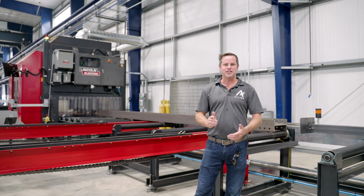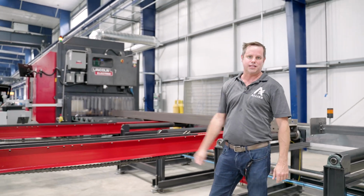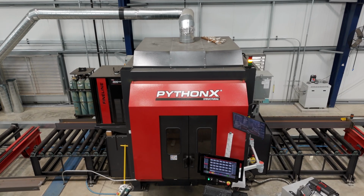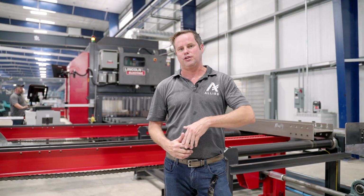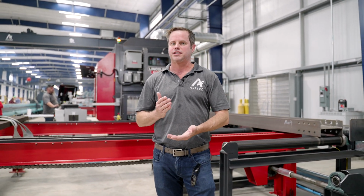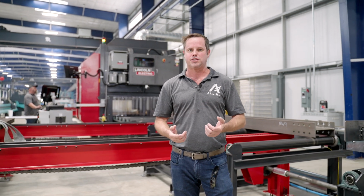All right, so this next machine here, I'm super excited about it. This is our new Python. It's made by Lincoln Electric. It actually allows us to accomplish something that our clients have been asking for a very long time, which is not only pre-engineered metal building frames, but also conventional shapes as well. Hot rolled shapes, Class A structural. We're now able to offer both of those products under one roof.